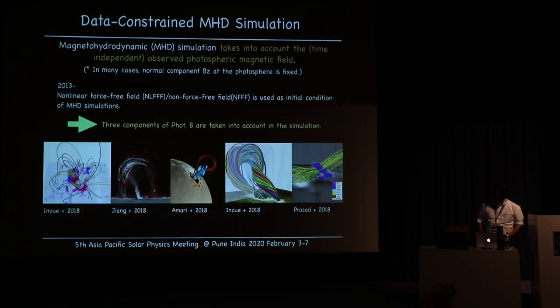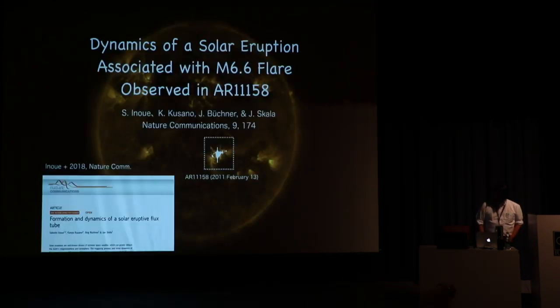So in recent data constrained MHD simulations, especially since 2013, nonlinear force-free field or non-force-free field is used as an initial condition of the MHD simulation. So these are recent results obtained from the data constrained MHD simulation. The publication here is very, very new.